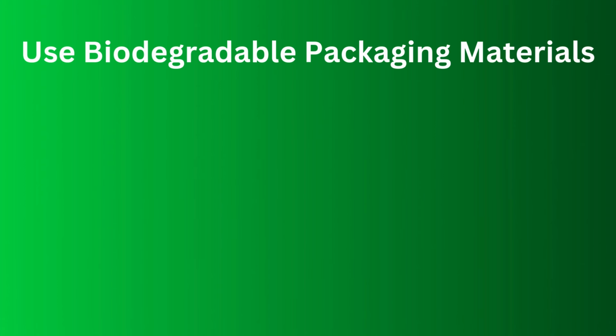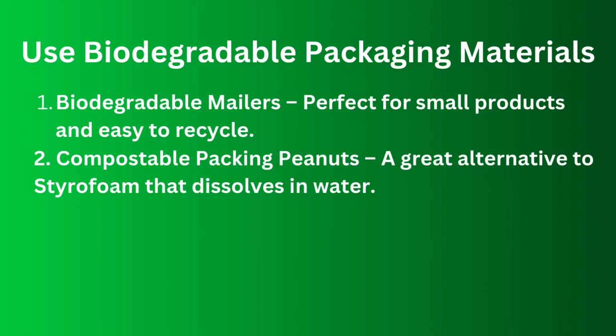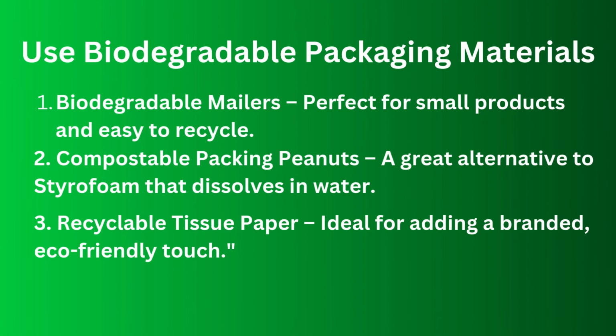One of the easiest swaps is using biodegradable packaging materials. These materials break down naturally, leaving no harmful waste behind. Here are some great options. 1. Biodegradable mailers. Perfect for small products and easy to recycle. 2. Compostable packing peanuts. A great alternative to styrofoam that dissolves in water. 3. Recyclable tissue paper. Ideal for adding a branded, eco-friendly touch. Not only are these materials better for the environment, but they also resonate with customers who care about sustainability.